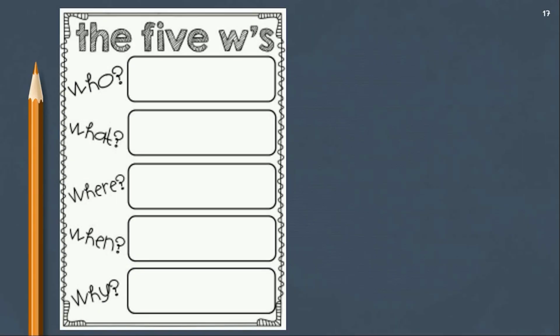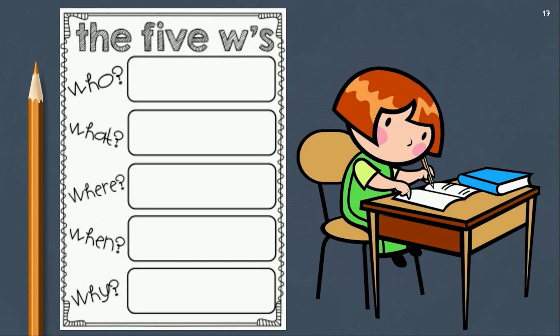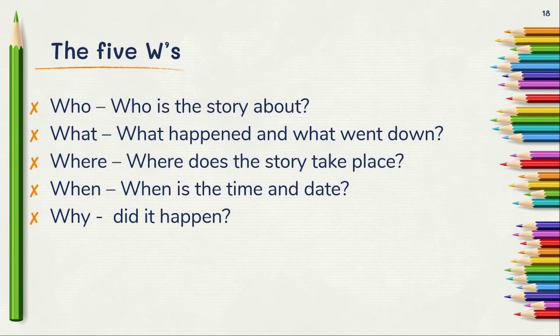Another technique is to go by the 5 W's: who, what, where, when, why. They're usually rectangular boxes, and we talk about the topic with questions like, who is the story about? What happened and what went down? Where does the story take place? When is the time and date? Why did it happen?